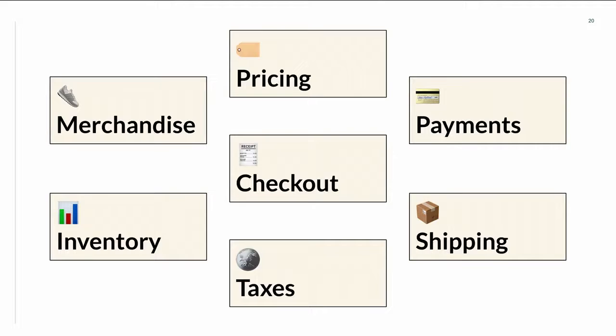Zooming in on the monolith, we see that the checkout component needs to collaborate with a few others in order to get its work done. This is a list of some, but not all, the components we've subdivided the Shopify app into. We have the checkout line items, any discounts or promotions that are applied. There are taxes involved, shipping lines, maybe you paid more for extra shipping. And all of these add up to a total amount that needs to be charged to our buyer.